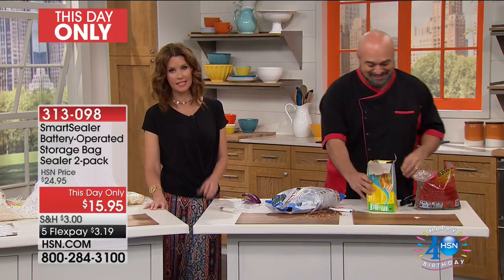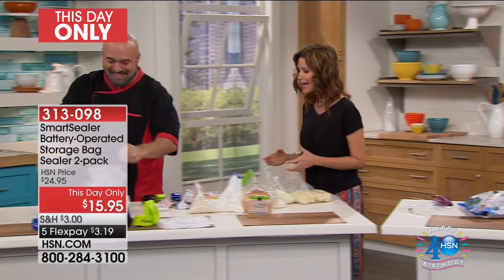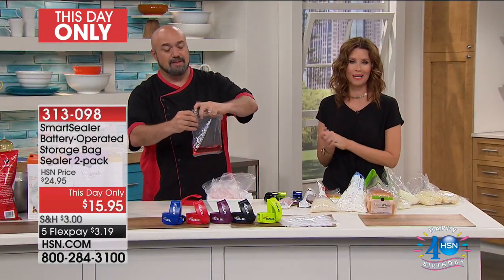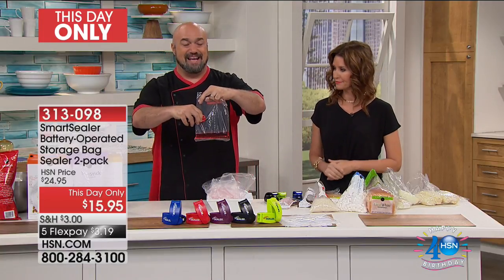I love it. Honestly, if you ever go into your vegetable drawer, or that prepackaged lettuce, anything that just gets old, you're going to save so much money. Today it's $3.19, you're getting two, and the batteries come included. That's the best part.